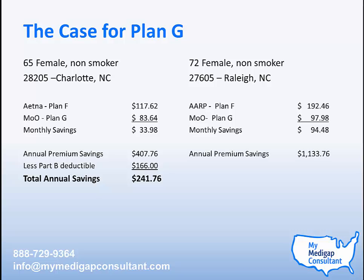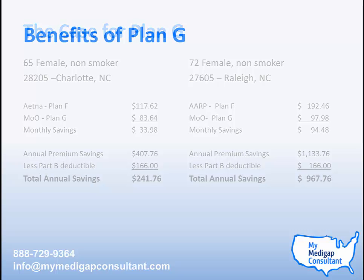$94.48. That, folks, is $1,133.76 in annual premium savings. That is substantial. Again, she's responsible now for that Part B deductible of $166. So now for her, worst case scenario, she will save $967.76 in annual premiums. That's at the very least she will save $967. That is why Plan G is better, as long as you can qualify for it.